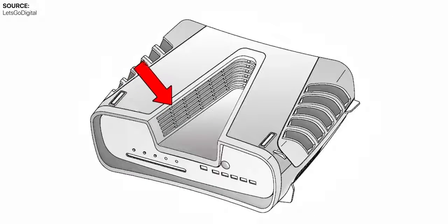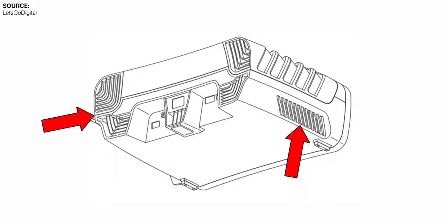We have this big A-shaped indentation here in the middle, which is full of spaces for the air to flow. We then have some gigantic fan exhausts on the sides, some more fan exhausts on the back and the bottom of the side panels. This thing is built like it's going to have a jet engine inside, and maybe that's because it will. Well, not literally, but it will be really powerful.